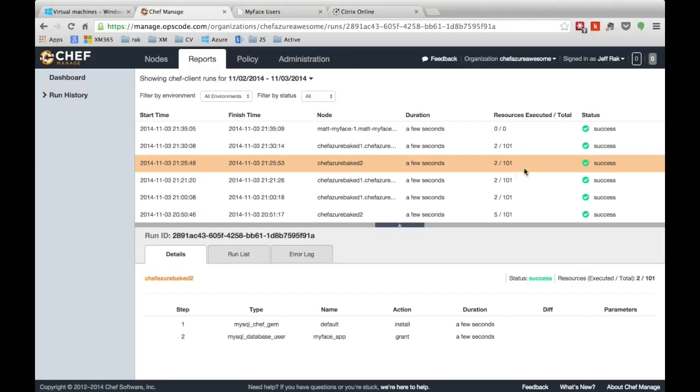And in the case of this one, you can see there are resources executed and then the total. 2 of 101 resources were changed. So there were 101 things that Chef was checking on, and 2 of them it had to change. In this particular case, it just has to do a little bit with how the MySQL user parameter works, why it will always think it has to change that.